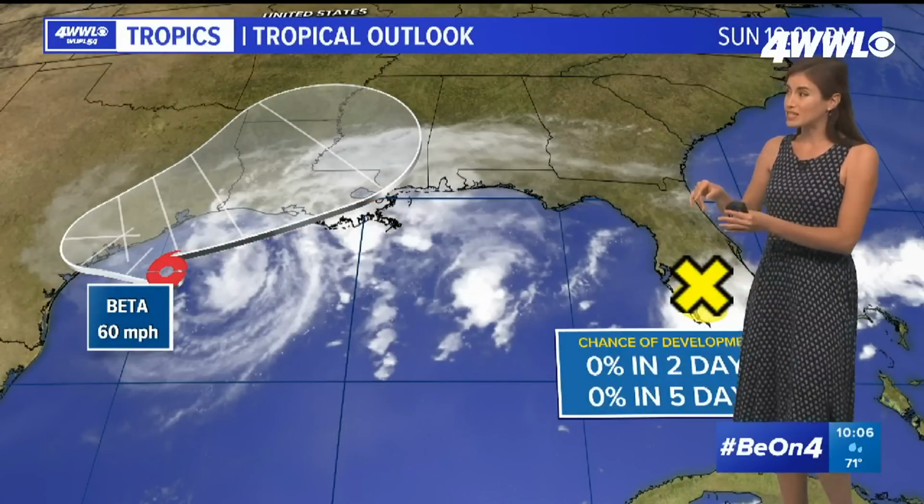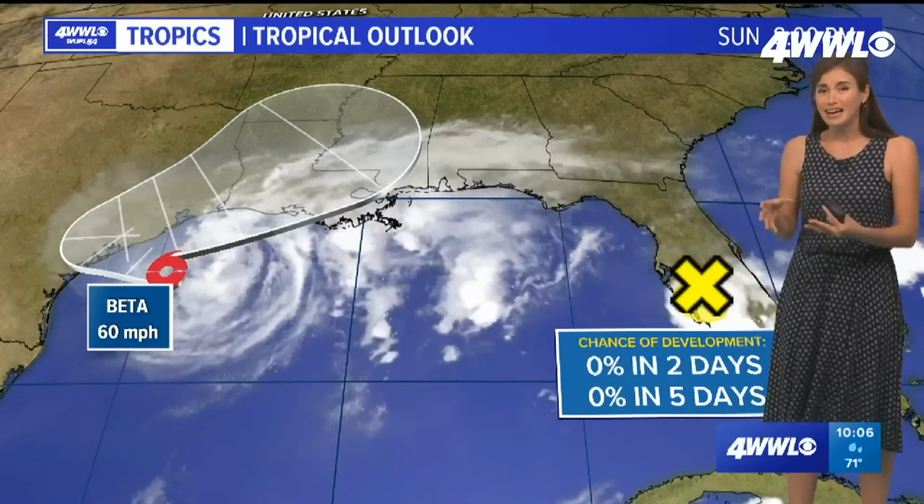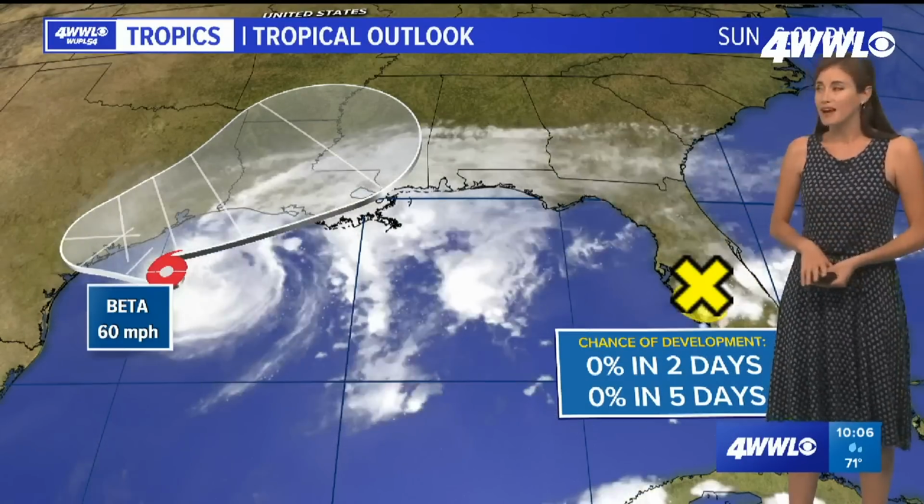Also, if you were interested in this little area of swirly clouds over Florida, we were kind of highlighting that. The National Hurricane Center started highlighting it today.